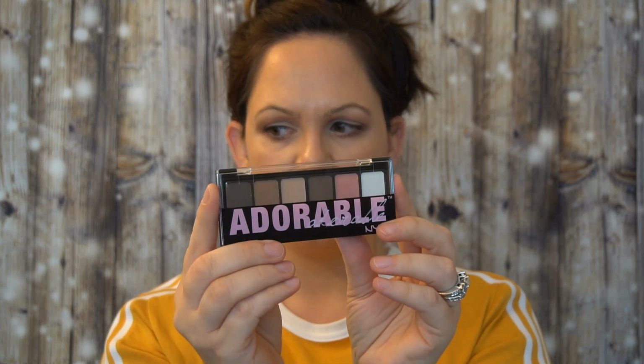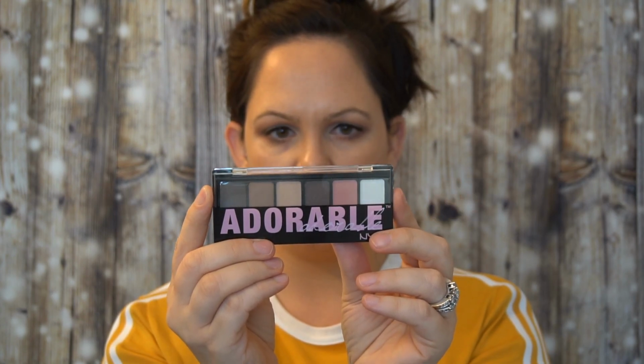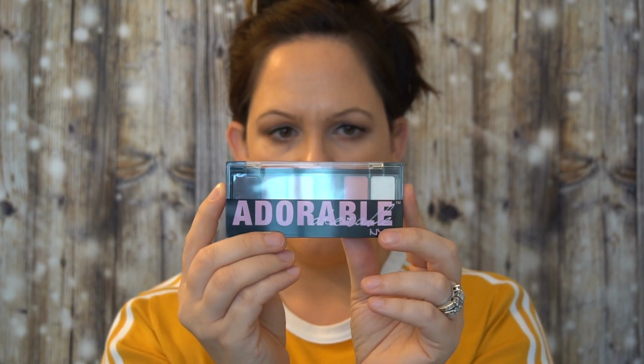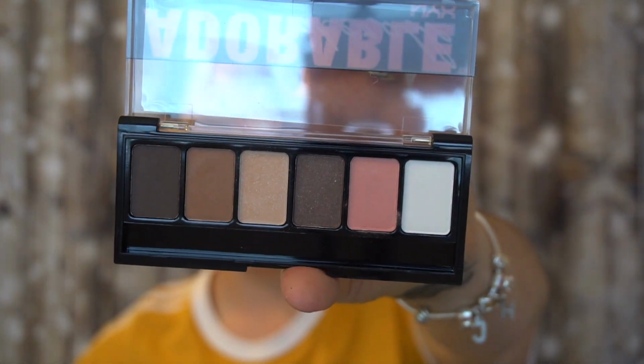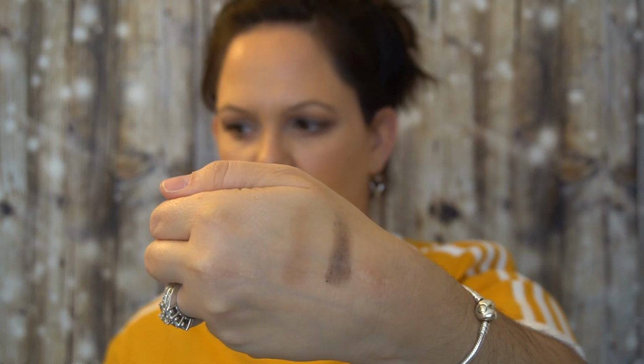This is where the price matcher came in handy. So this NYX palette called the Adorable Shadow Palette, online it said $3.79. I mean, look at those colors. $3.79, but when I went in the store, it said $8.79. Here, can you see that? So that's a swatch, obviously. So it said $3.79.